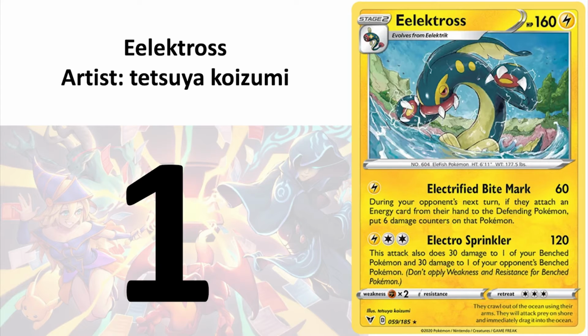The number one most beautiful card in Vivid Voltage is Eelektross by Tetsuya Koizumi. Placing this card at number one is a very difficult decision for me to make. There are some sets where there's an obvious number one that separates itself from the rest of the pack. Unfortunately, Vivid Voltage is not one of those sets. This was a dogfight with Talonflame at number 2 and Ninjask at number 3. Ultimately, this won out because I love art depicting water.